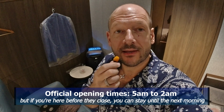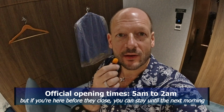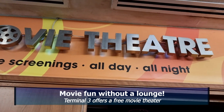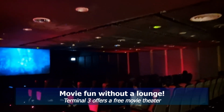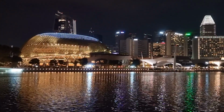And I could just stay here until the next morning for my next flight. So that would be really fantastic. So I'm hoping for that now. And now I'm just going to lie down a little and nap. If you don't want to sleep or don't have lounge access, you can also go to the cinema. Movies are shown here 24 hours a day and they're free for all travelers.